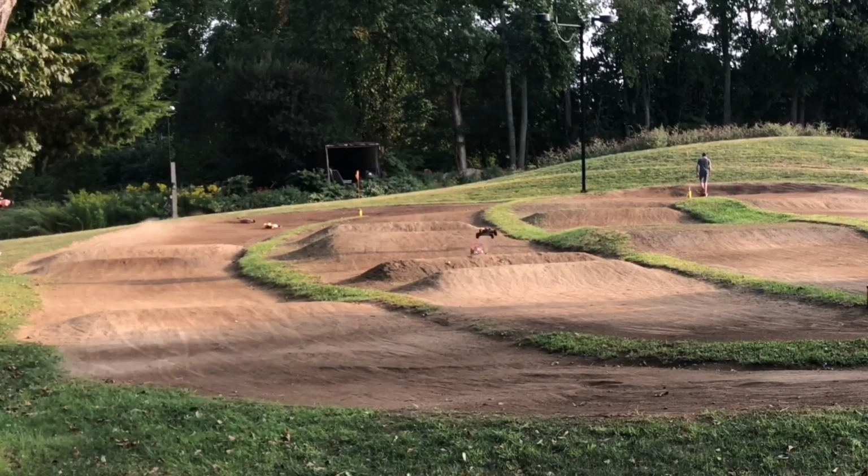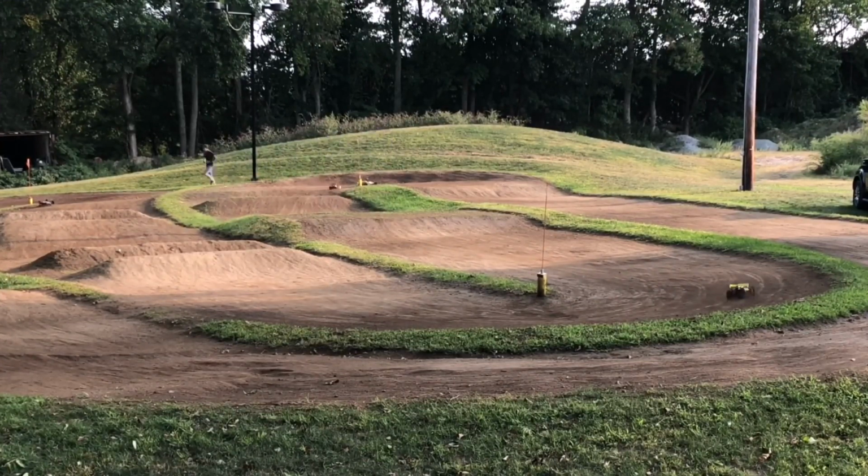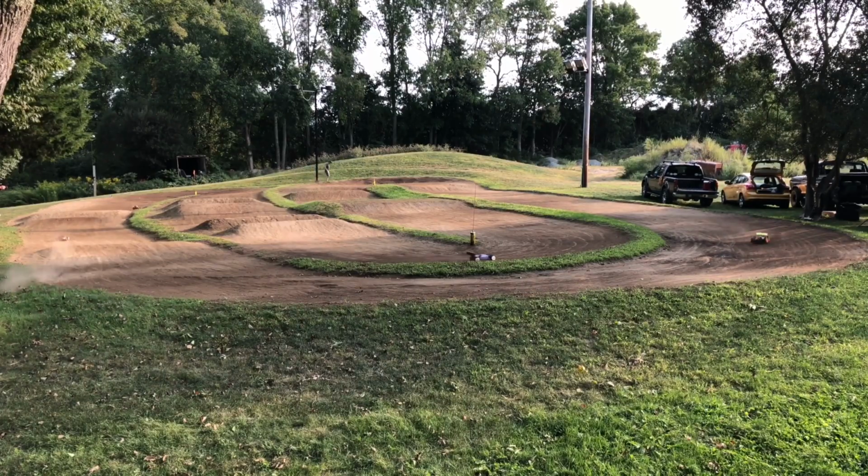Last place Bob is making a little bit of time on 8's Mike. Getting close around corner number 2. Over the tabletop they go into the bermed corner. Oh, nice maneuver by last place Bob. Down the backstretch they go. Who's it going to be coming around wide open corner? Oh, last place Bob traction rolls it. 8's Mike pulls away.